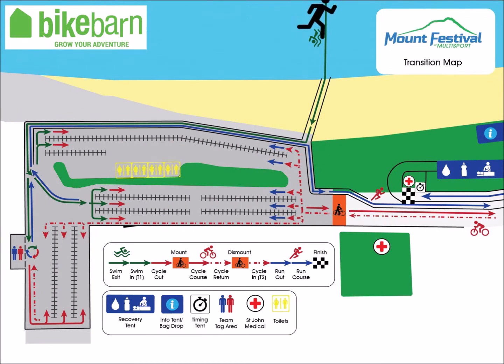The bike barn transition flow. From the swim, you will follow the chute into the transition under the swim entry banner. You will head out of transition under the bike exit banner.